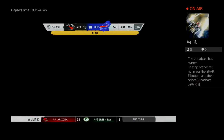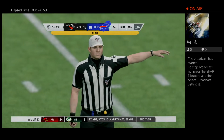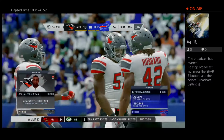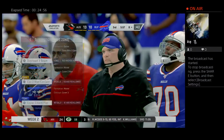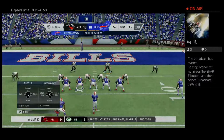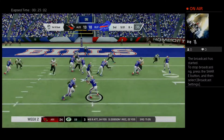And he'll be brought down. Oh, that's a face mask. Certainly looked like it. Indeed, here come the flags. So that flag will cost him 15. And it doesn't matter anymore how you get the face mask. Any part of it, that's going to be 15 yards.